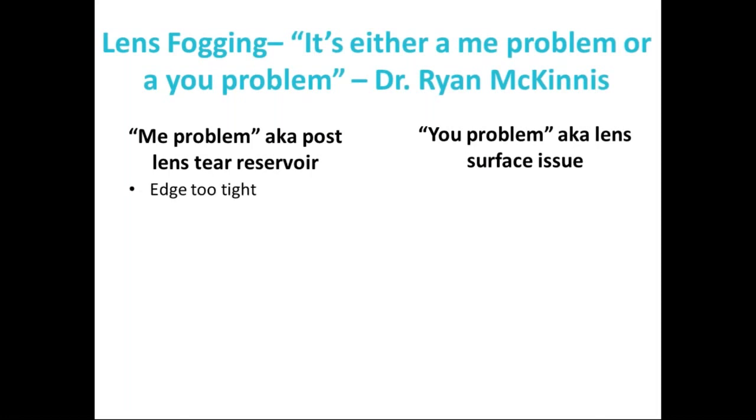So if it's a me problem, there's a few reasons. Basically, the posterior tear reservoir, it might be because the edge is too tight. I see this all the time where patients have fogging in that area, and just simply modifying the edges can help. There might be too much clearance, so excessive clearance could also be causing some debris in that tear reservoir. So simply adjusting the clearance and making it more shallow can definitely help.